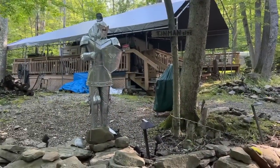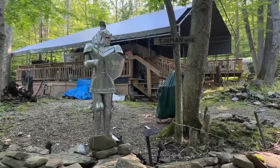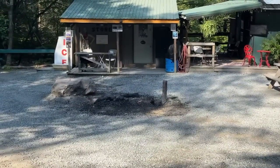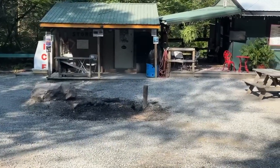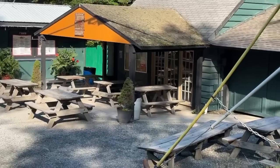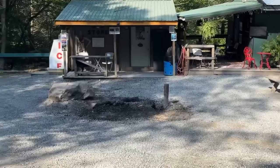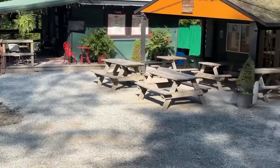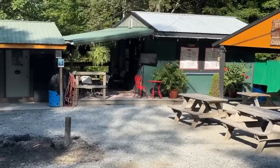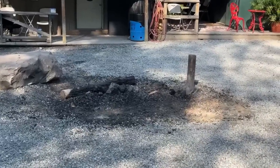Here's the tent site. That's funny. He's guarding the community. This is what the bonfire area looks like during the daytime and throughout the week. This is where all the guys come and convene at night, starting at 9 o'clock. They have a DJ, a dance hall inside of there, and food places right there as well. And they have a huge bonfire too.